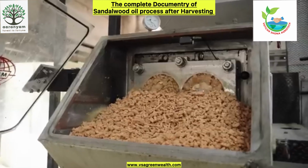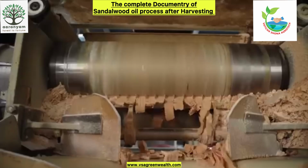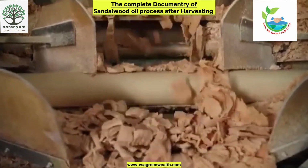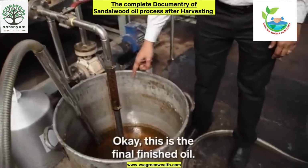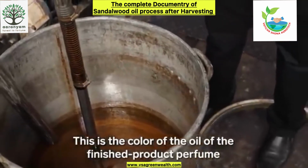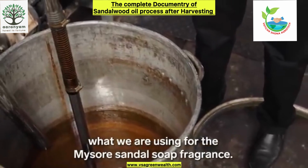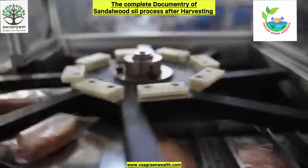After the oil is tested, it heads to another factory where it will be used to make soap for Karnataka Soap and Detergents Limited, or KSDL. Okay, this is the final finished oil. This is the color of the oil, that finished product, perfume, what we are using for Mysore Sandal soap fragrance. KSDL is one of the biggest producers of sandalwood oil products globally.